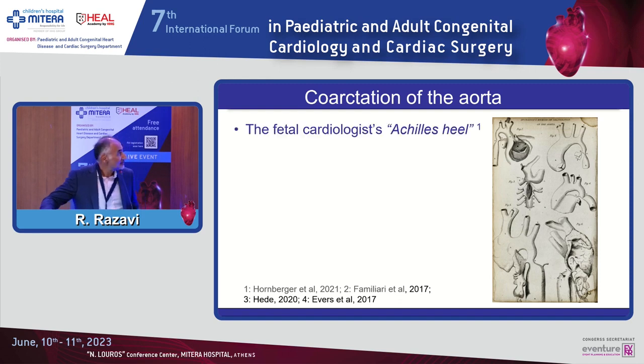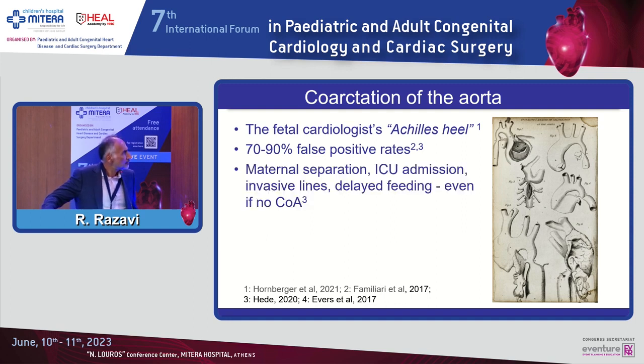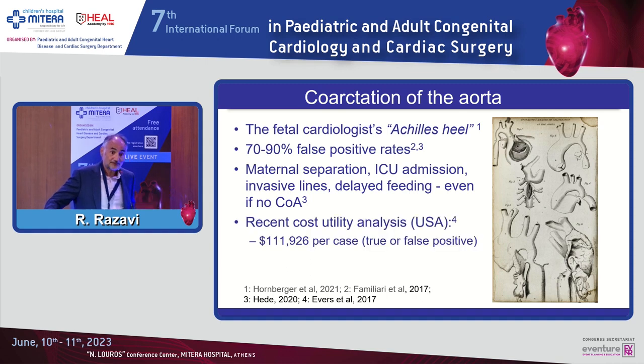Well, it's called the fetal Achilles heel. I don't know if that's true, but Achilles was Greek. Maybe it is true. And 70 to 90% false positives. So you're getting these poor kids who don't have coarctation. You're getting them admitted to the neonatal intensive care unit, observed for a few days. It's not nice for the mums and the babies, and it costs a lot of money.